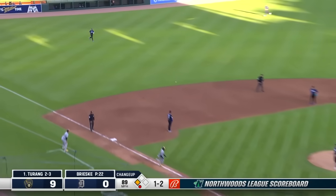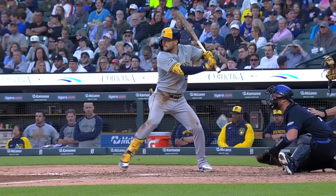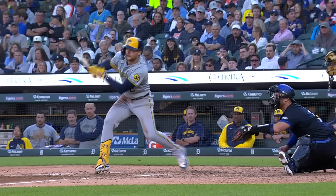1-2. And that's poked through the left side into left field for a base hit. Perkins will trot home. Boy, he is so good at poking the ball to the left side. As good as any hitter that you'll see. An RBI single for Turang. It's 10-0 Brewers. Tobias Myers pitching into the 7th inning.